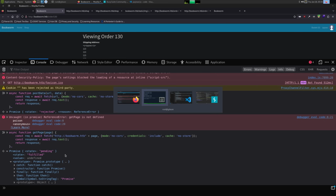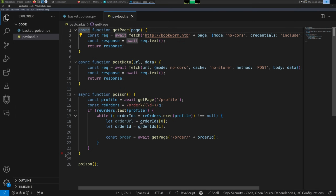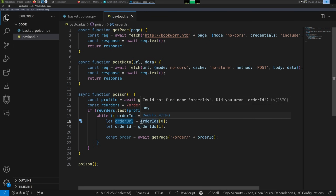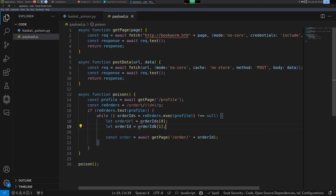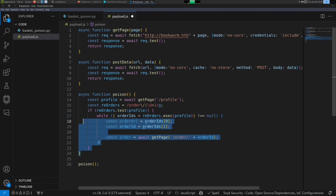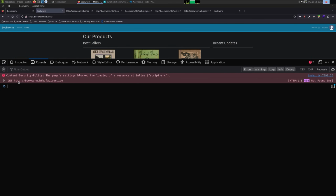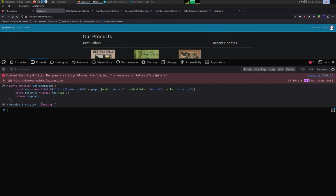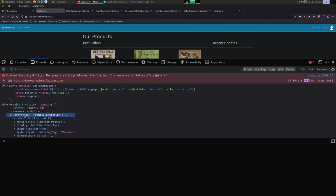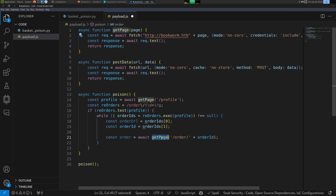Something really odd is going on. We only use order ID once, so I didn't reuse that. This isn't Go, so just because I declared this and didn't use it, that still should be fine. I'm going to put these as constants. I really don't think that's it, but maybe it is. Promise pending. So one URL is not coming back. But we're not getting a hit here, so it's not getting to my post data. We don't even have that.